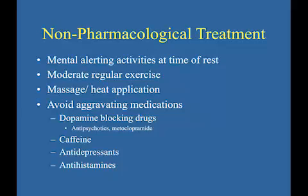So probably not computer games and those kinds of things, but old-fashioned crossword puzzles, Sudoku, things like that can be very helpful of getting a person to kind of relax and not think about their legs. Exercise is very important. In fact, sometimes the only treatment that patients have told me works, if they're having this sensation in their legs, is they just have to get up and walk. They just have to walk it off.